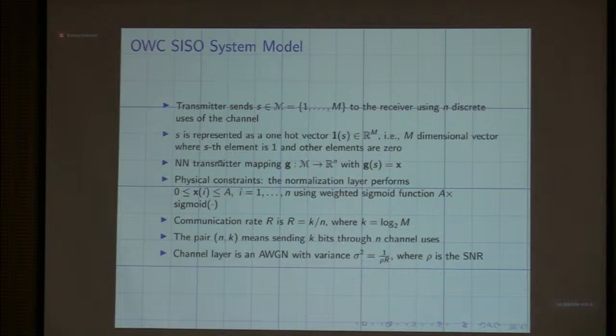And then the neural network is going to map those messages to a codeword x, okay? To codeword x. And after that, I'm going to make these x's go through a normalization layer. And I know that because I'm sending M messages over N transmissions, I'm sending log2 of M, which is K, divided by N. This is the rate of my transmission in bits per transmission.